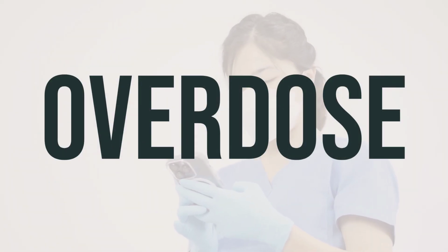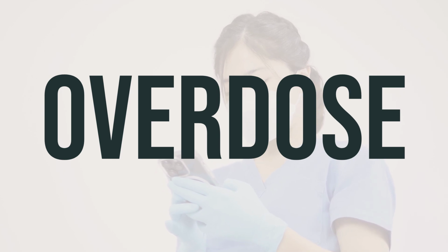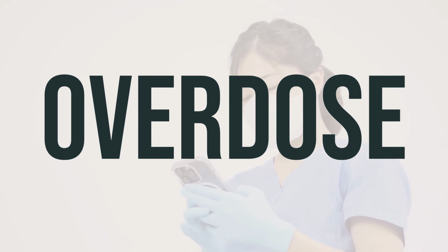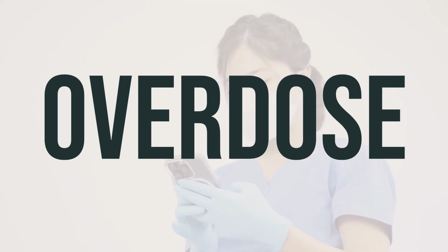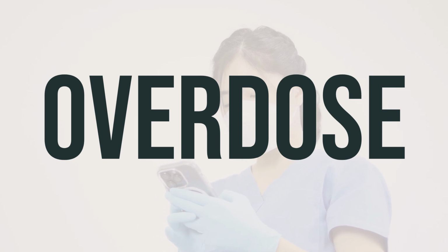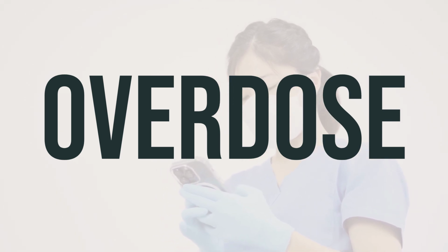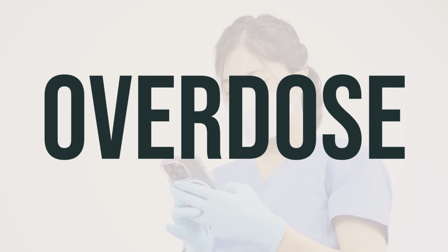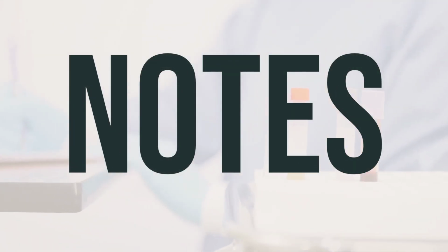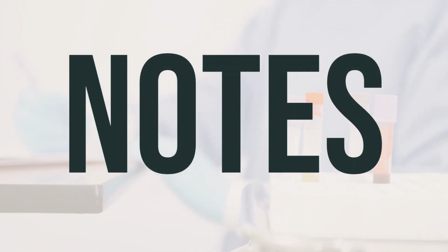If someone has taken too much of this medication and is experiencing severe symptoms such as fainting or difficulty breathing, it is important to seek immediate medical help. In the U.S., residents can call the local poison control center at 1-800-222-1222. In Canada, residents can call a provincial poison control center. Symptoms of an overdose may include changes in mental state, weakness in muscles, rapid or irregular heartbeat, slowed breathing, or paralysis. It is important to not share this medication with others.